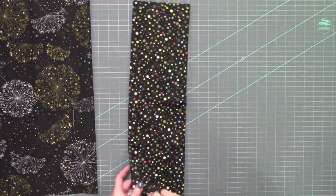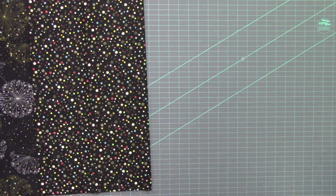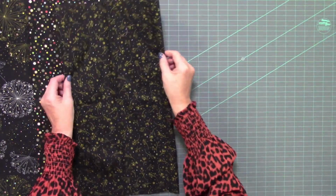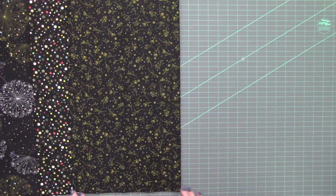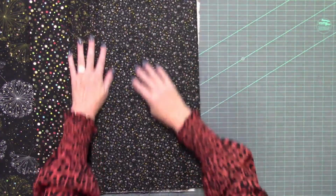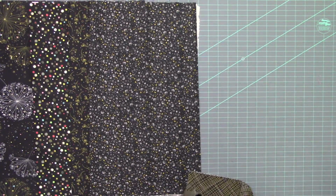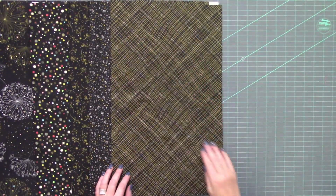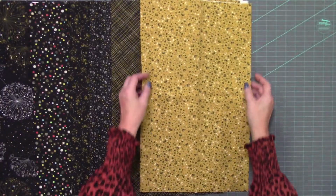Lots of texture. Then we have a beautiful dot that is multicolored. Right there you can bring in any colors. This is a great blender. We have little branches in gold. This is not metallic gold, it's just a gold color, but it looks beautiful. We have a small print in the dark with little hearts, beautiful little golden white hearts, lots of texture again. And then a plaid incorporating that gold, and I love the squiggly lines, a diagonal and squiggly plaid. It's just a dream for me. Two of my favorite things, diagonal plaid and squiggly. So it doesn't matter if it isn't straight.